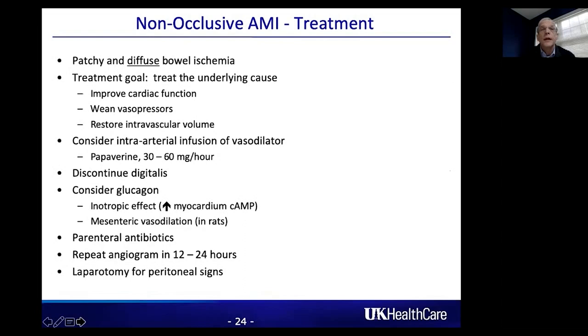The goal here is to improve the cardiac function, to try to wean them off their vasopressors, and to restore the intravascular volume. You can consider an intra-arterial infusion of a vasodilator, such as papaverine. Digitalis has been associated with this, so it would be important to stop any dig that they're being given. One of my former partners always would state that these patients should consider glucagon, because at least in rats, it causes mesenteric vasodilatation, but I'm not sure that's been proven in humans. Patients are treated with parenteral antibiotics, and then they need a repeat arteriogram in about 12 to 24 hours to see if there's any signs of improvement. Laparotomy is reserved for patients that have peritoneal signs, and so they need to be followed closely.